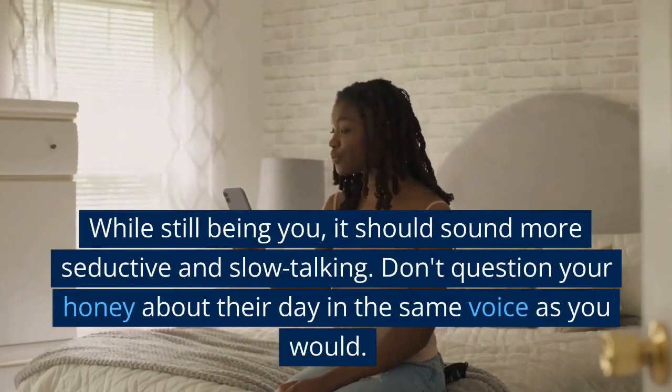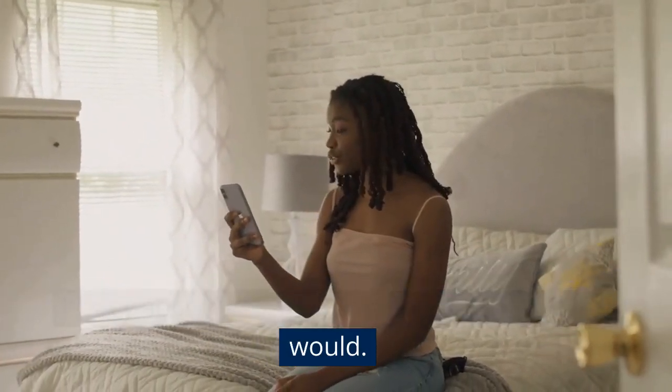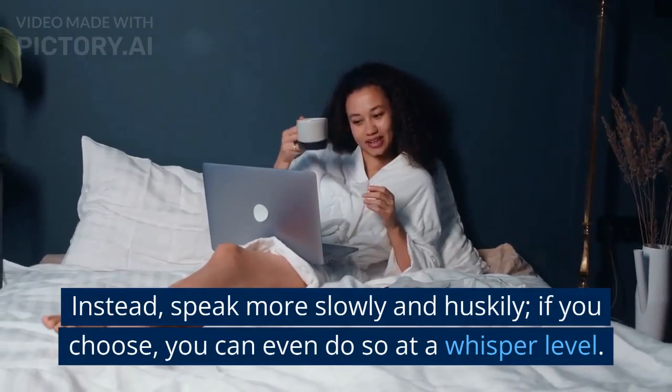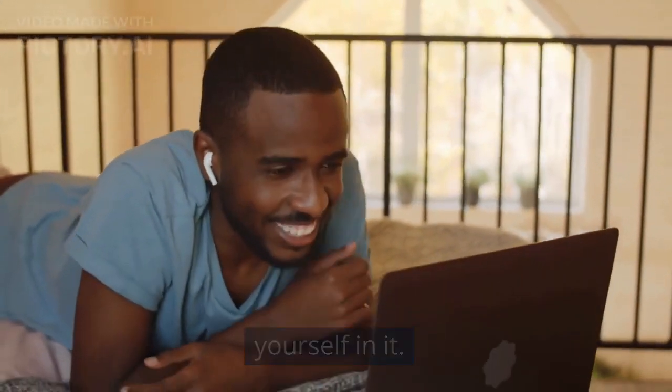5. Make use of your dirty talk voice. While still being you, it should sound more seductive and slow talking. Don't question your honey about their day in the same voice as you would. Instead, speak more slowly and huskily. If you choose, you can even do so at a whisper level. Just make sure that you can still hear some of yourself in it.